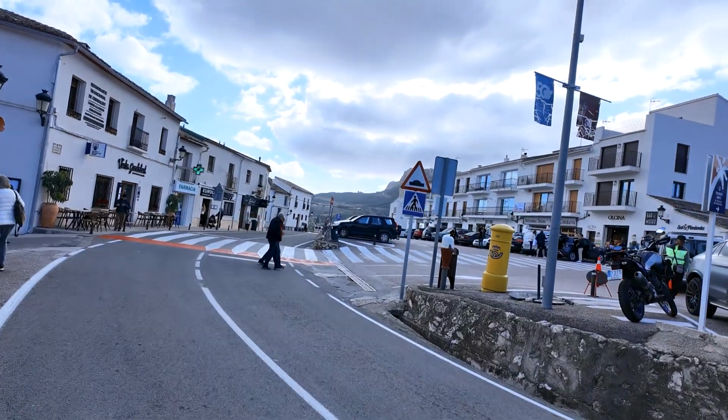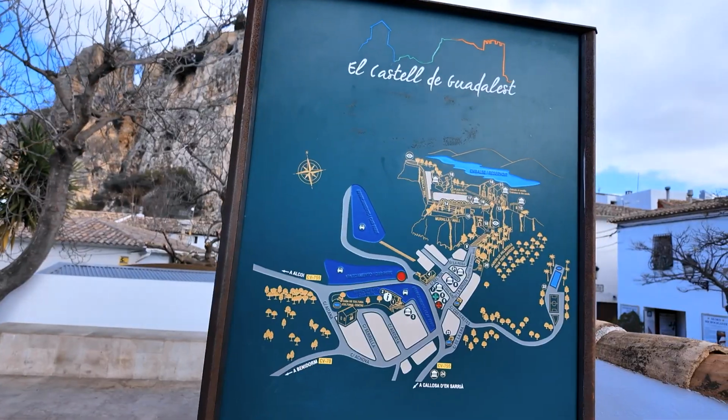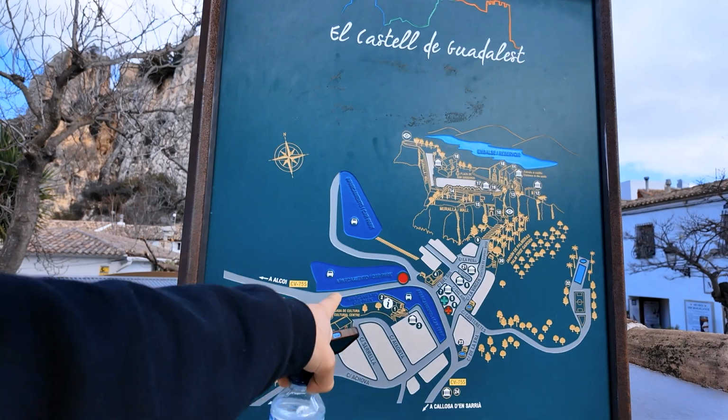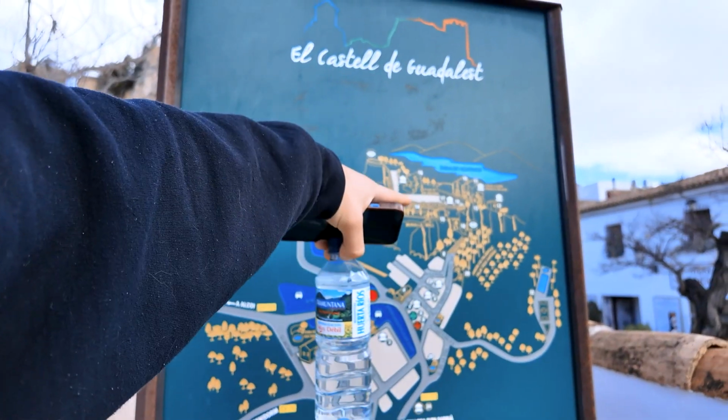So this right here is the main street in Guadalest. Literally, this is it. So this is the full map of Guadalest. We're around about here where that red mark is. So there's just this tiny little ring road, and then you go up into the old town and you've got the likes of the castle, etc. So I think we'll start off, we'll get a cafe and see what we're going to do today.